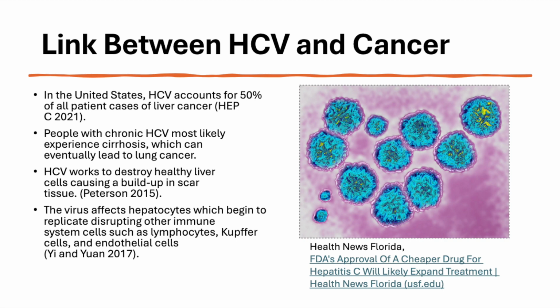HCV primarily targets hepatocytes, the main functional cells of the liver, causing them to replicate the virus, leading to widespread liver damage. This damage results in the accumulation of scar tissue, impairing liver function over time. Overall, HCV's impact extends beyond hepatocytes, disrupting other vital components of the immune system within the liver, including lymphocytes, Kupffer cells, and endothelial cells lining blood vessels.